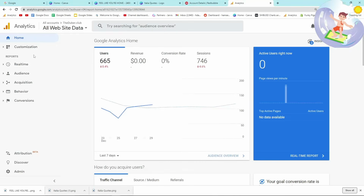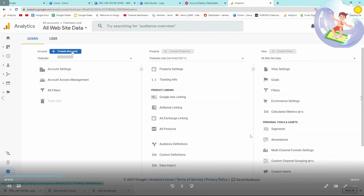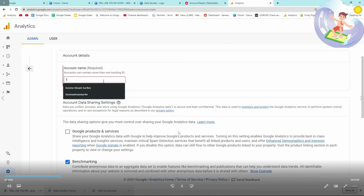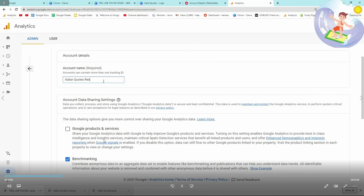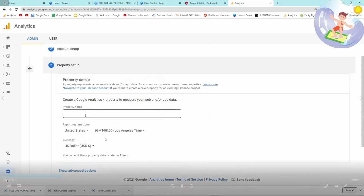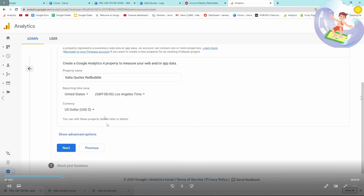So the next thing that you're kind of required to do is to set up Google Analytics. This is a really, really easy process. Just click create an account, give it a name. I'd suggest that you give it a really, really clear name, like Italian quotes Redbubble, or Mexican quotes Redbubble, or Chinese quotes Redbubble, or whatever you're doing. Give the property name the same name, just so that you don't get confused. Don't give them 2 different names, because I think Google Analytics becomes very confusing very quickly.